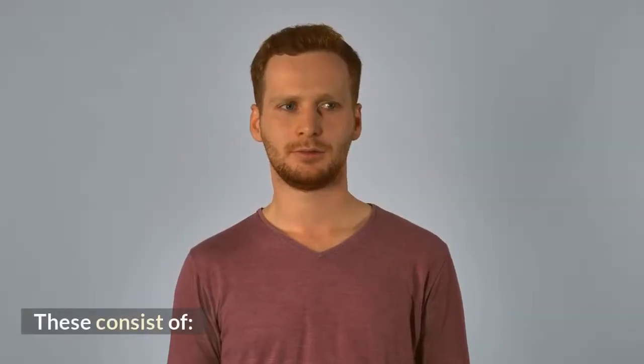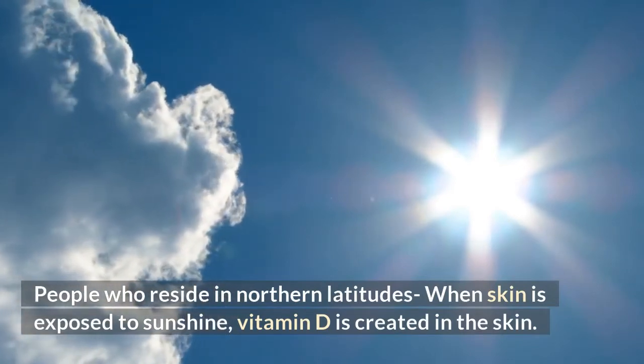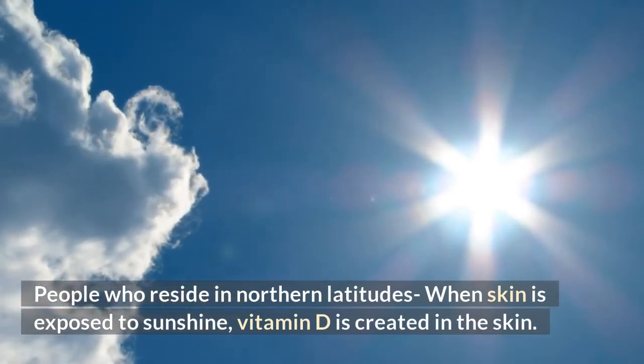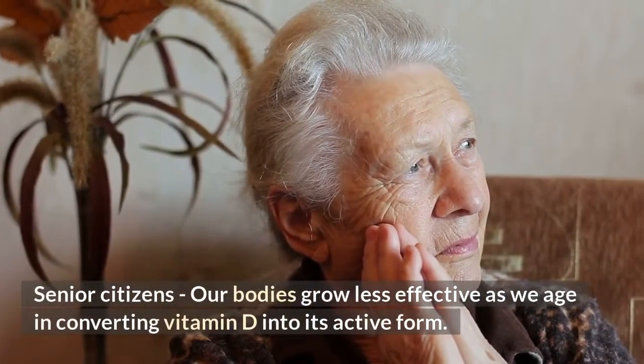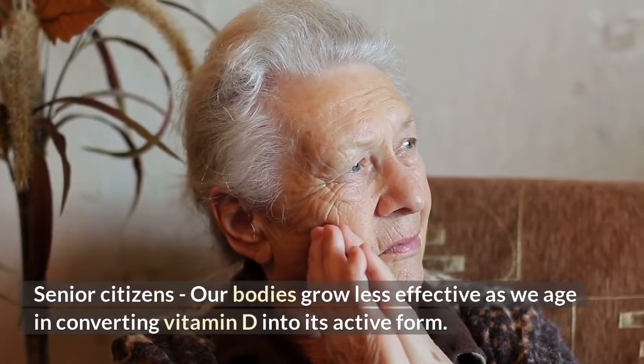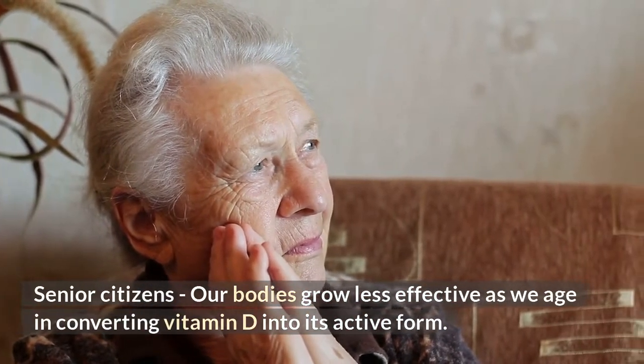These consist of people who reside in northern latitudes. When skin is exposed to sunshine, vitamin D is created in the skin. Senior citizens is another one. Our bodies grow less effective as we age in converting vitamin D into its active form.